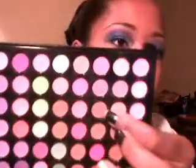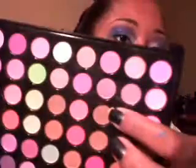Used this purple. Then I used this, I don't remember which one, this brown, which is kind of like my skin color. I mixed this brown with whatever base that was up there, and it turned into my flesh tone. So it's really pretty.